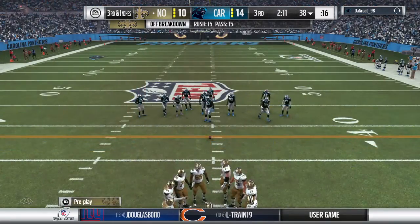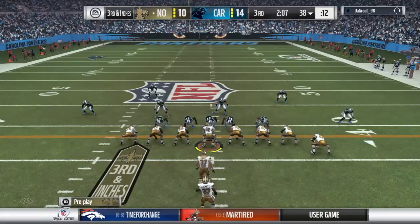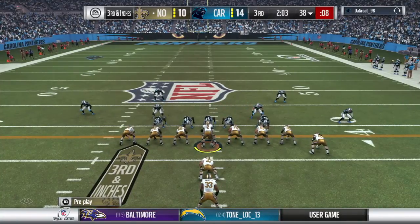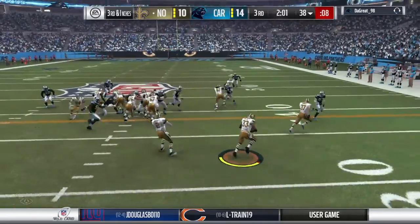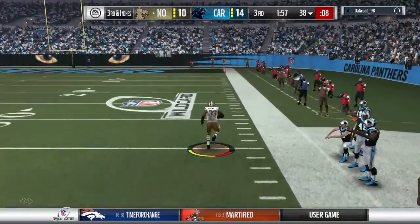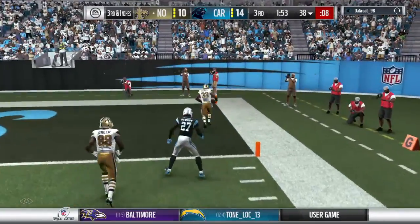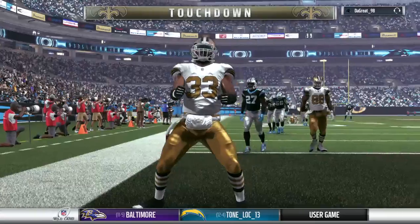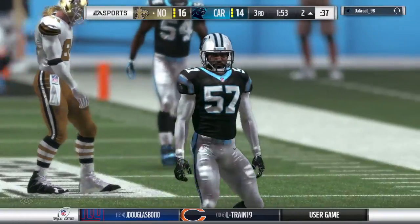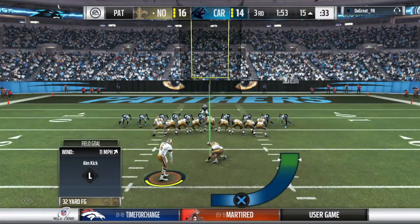And this defense looks for one more stop here on 3rd after the run. They come out with one back and 3 tight ends. Now they'll run it on the toss. And an alley to run. Weaving through traffic, and now he's free. Touchdown, New Orleans. A big play there. 62 yards. And the Saints have taken the lead.